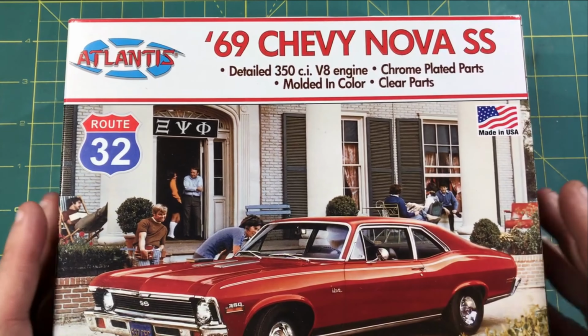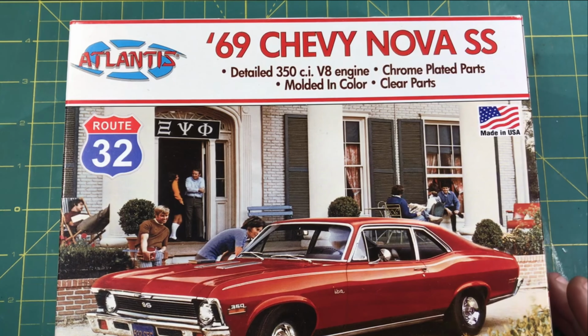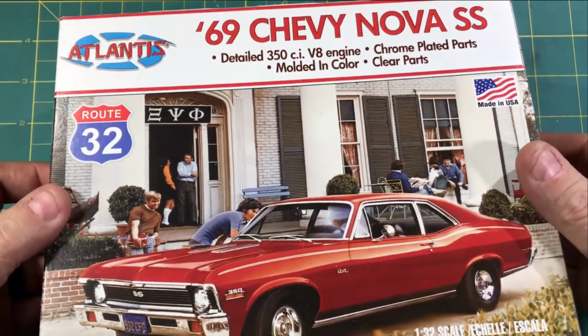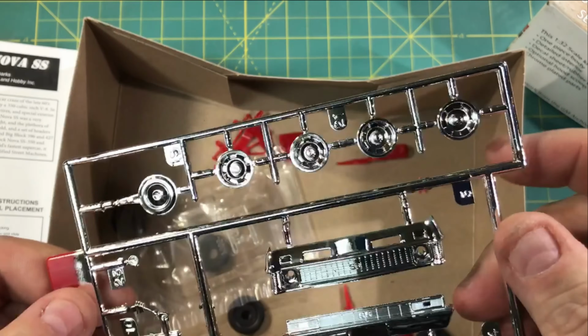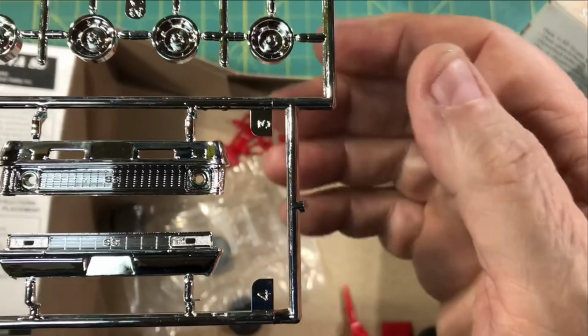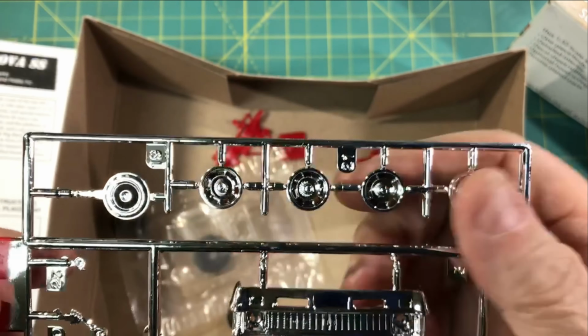I am swaying strongly toward this Atlanta '69 Nova SS. The other two have engine detail as well, but I just wish this one wasn't molded in red. But check this out. Let me tell you something, the chrome on this thing is really to scale. Check that out. Hopefully you can see that. This stuff really looks good for 32nd scale.